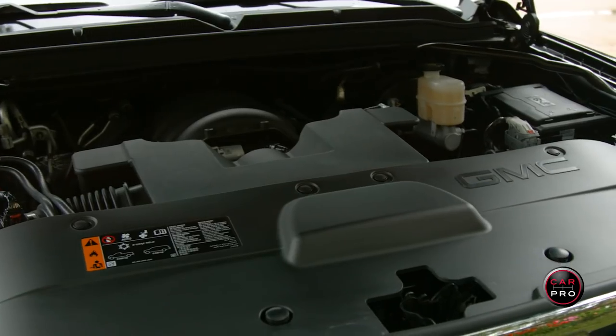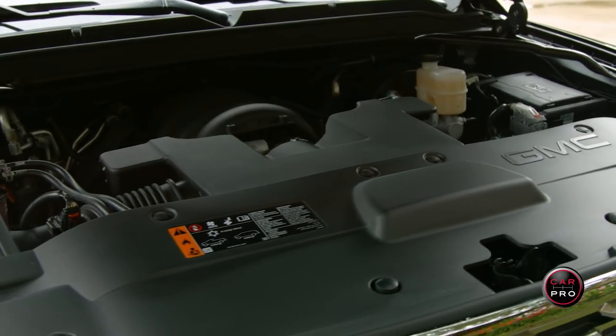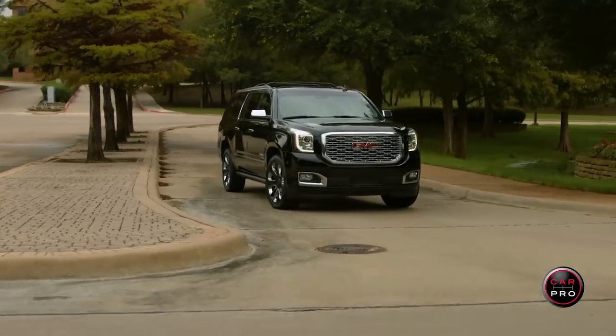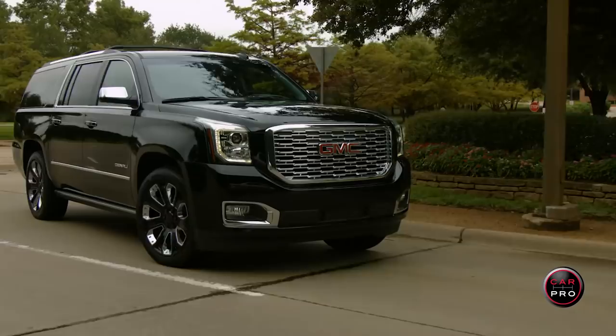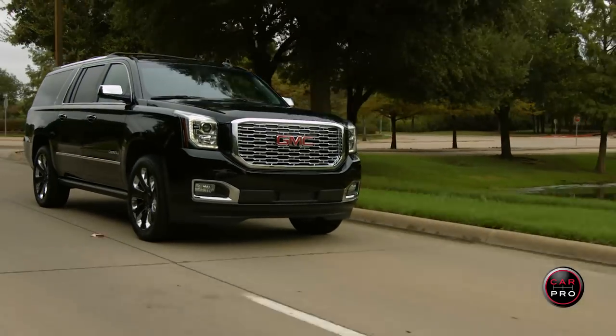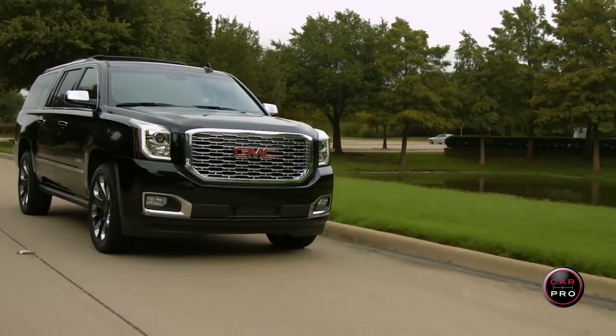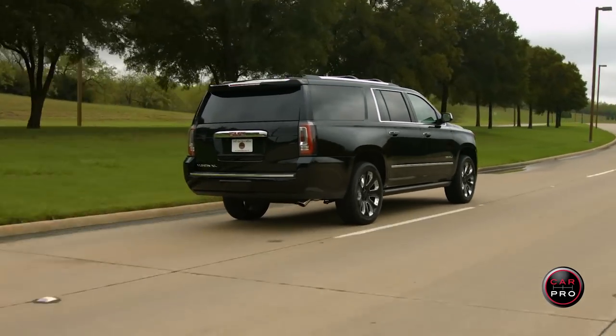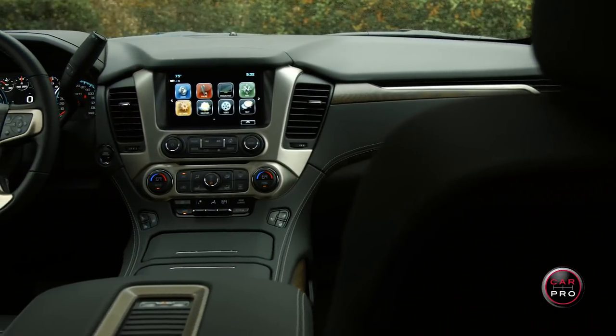Under the hood, there is the tried and true 6.2 liter V8 that is mated to a 10-speed automatic transmission. This combo produces 420 horses and 8,100 pounds of towing, so this is a very capable SUV, especially with four-wheel drive like this one. The interior is very well done and the quietness is terrific.